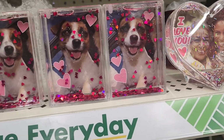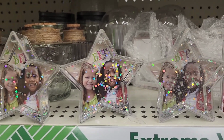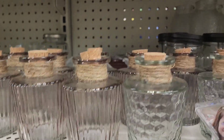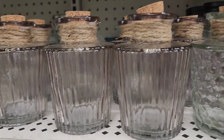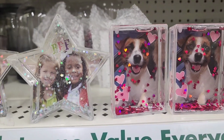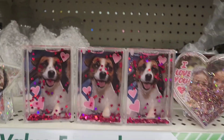Then this one here is the BFF with the stars. That's really pretty. And then over here they have these little beveled bottles, this little clear beveled bottle, and then the other one here looks like it's pink. It's absolutely gorgeous. Really gorgeous. I'm loving those, and I'm just loving the sparkles in here. The sparkles are really nice in here.